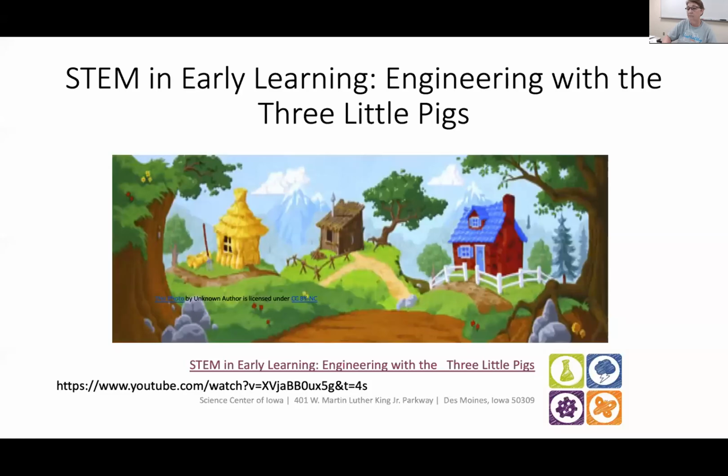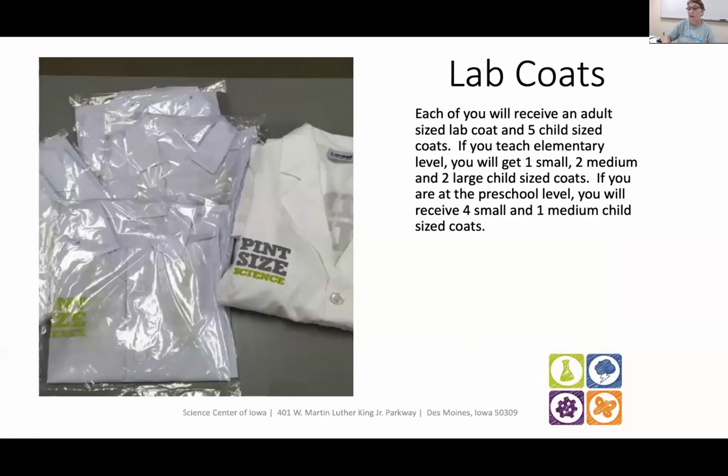So I'm going to go back here to the PowerPoint. All right. So a little bit here about the lab coats. A lot of you were able to receive your lab coats. Again, if you had missing ones, those first few trainings before we were able to get them in, those are coming to you. So be looking out for those in your totes that are coming.